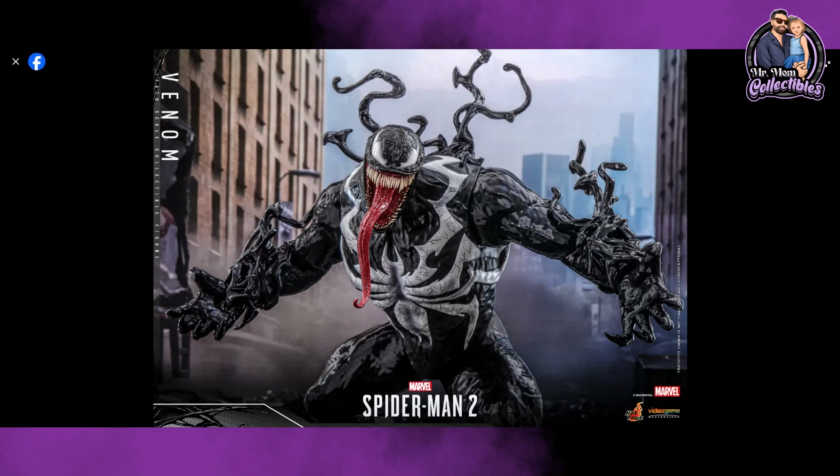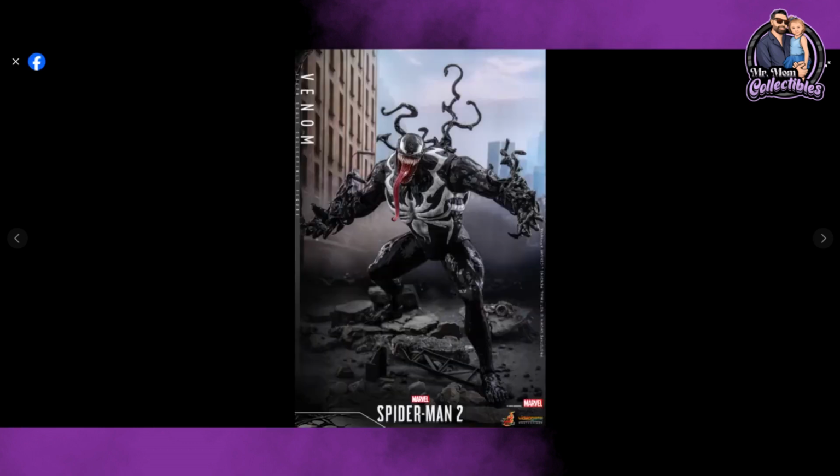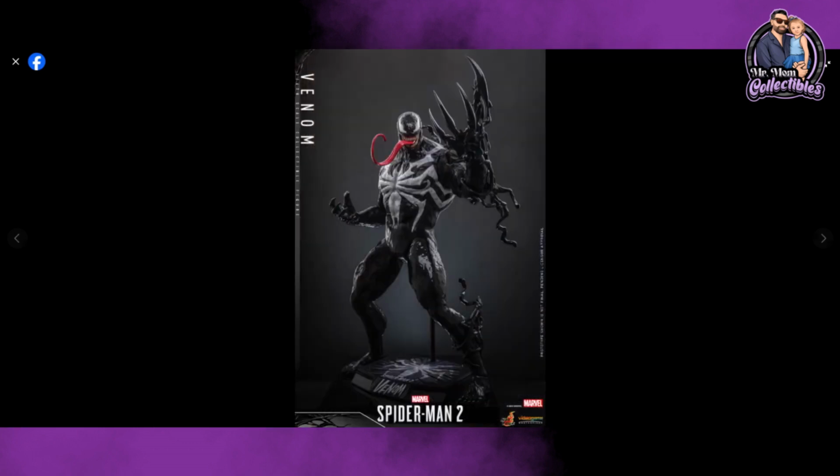We're kind of used to that now with some of the other figures. I'm interested to see in-person photos of what the material of the suit looks like, if it's going to be that rubbery kind of material that was used on the previous Venom figures, or if it's going to be something different. I know other people were wondering about the articulation. It does look like it's fully articulated, with the seams around the shoulders, around the thighs, in the waist area. So it is going to be a fully articulated figure.